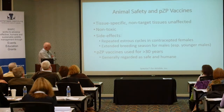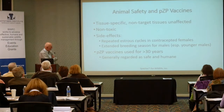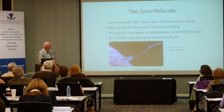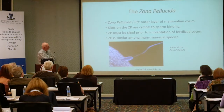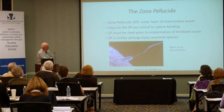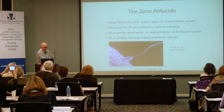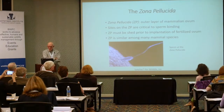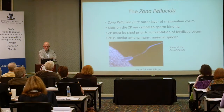By the time we were beginning this work, the vaccines had been in use for just about 20 years, and were generally regarded as being safe and humane. So as we already know, the zona pellucida is the outer layer of the mammalian ovum. Sites on the zona pellucida are critical to sperm binding. The zona pellucida is shed before implantation, and it's very similar amongst many mammal species, which is why you can take pig zona pellucida and inject it into a mare or into a doe, and the resulting antibodies will in fact bind to the surface of the treated animal's ovum.